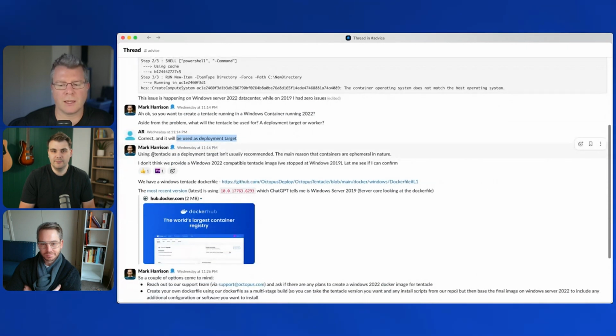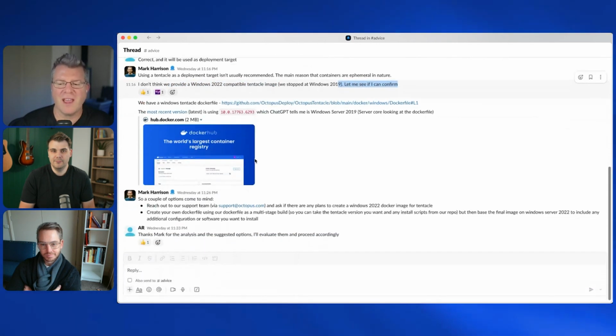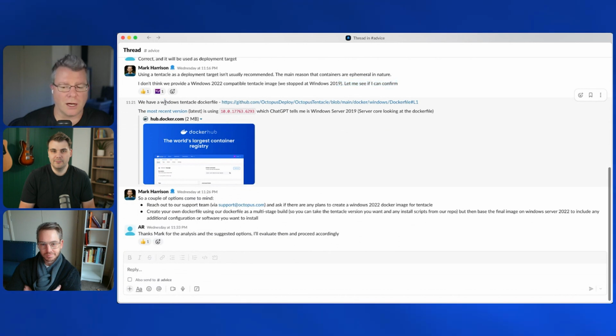So Mark goes on to say that using a Tentacle as a deployment target isn't usually recommended. The main reason is that containers go up and down, so they're ephemeral in nature. And so we don't provide a Windows 2022 compatible Tentacle image. And then he goes on to say, let me see if I can confirm. There is a Windows Tentacle Docker file that you can reference here, which is in our GitHub repository. The most recent version is for 2019.